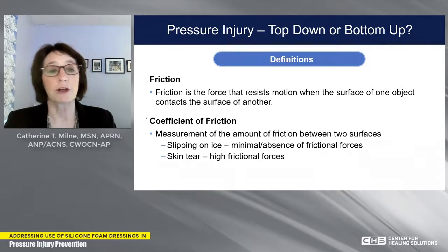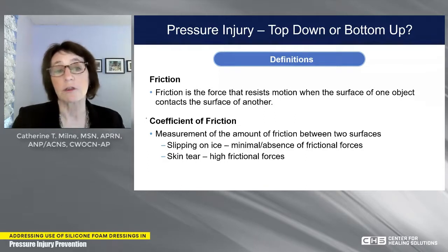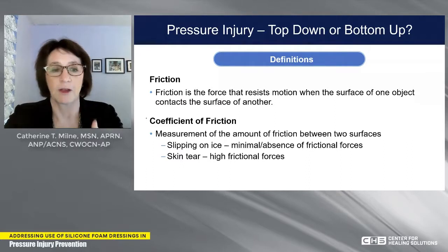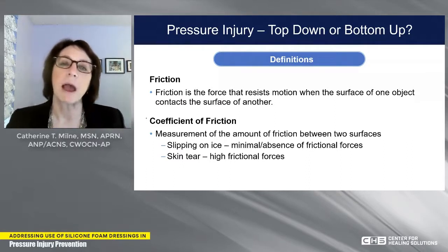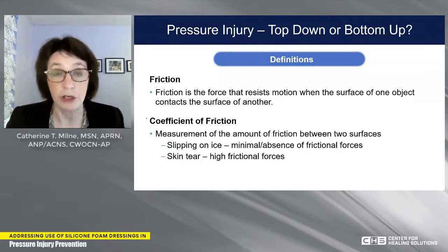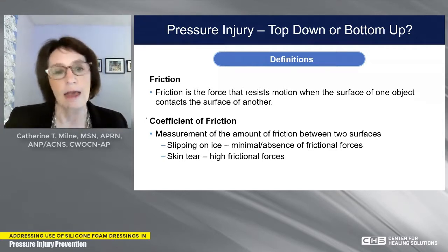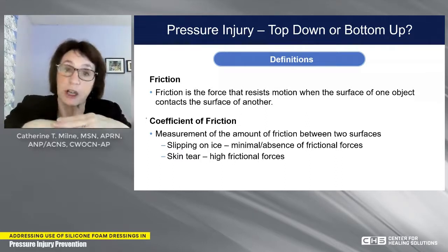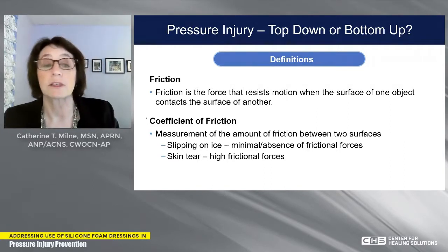Okay, let's talk about pressure injury. Is it top down or bottom up? Well, you know, the definition of friction is the force that resists motion when the surface of one object is on top of the other. And that leads to that coefficient of friction that I've already mentioned, which is really just the measurement of friction between two surfaces. And we do like friction because if we don't have anything, we are on our bottom, like slipping on the ice, because there is no friction. But when there's a lot of friction, especially on the skin, that's a great example of how you get a skin tear.